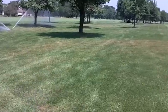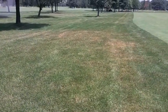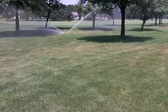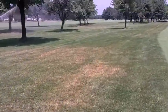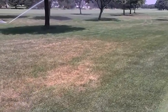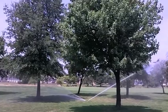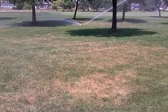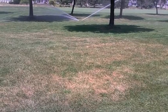Let's go. So check it out. We got some spots cooking right here, and we have sprinklers here, but you're going to notice that, see the green just beyond that spot? That's where the irrigation's hitting it pretty good. And then this, look what's in the way. Ah, one of those lovely trees. I'm gonna go give that tree a hug with my chainsaw.